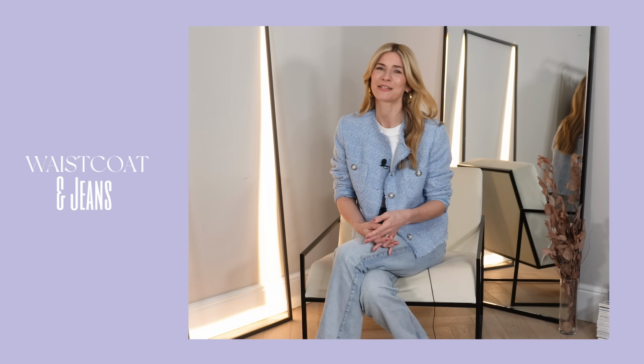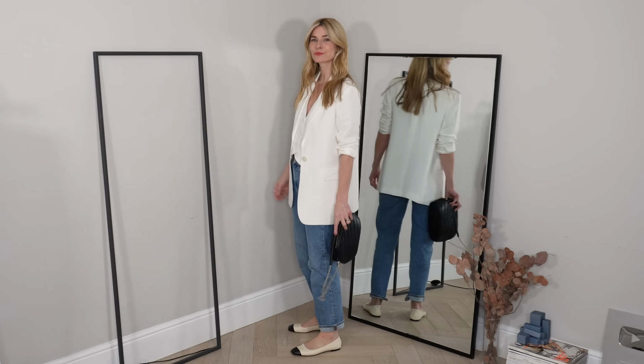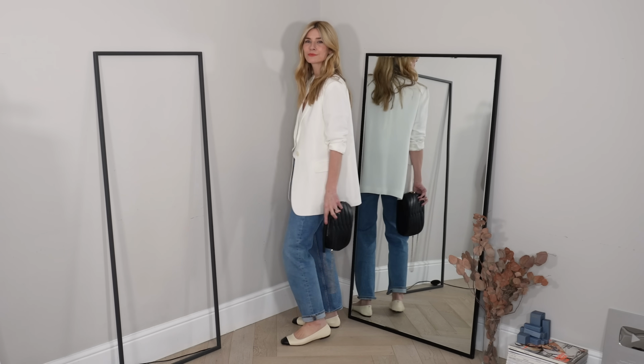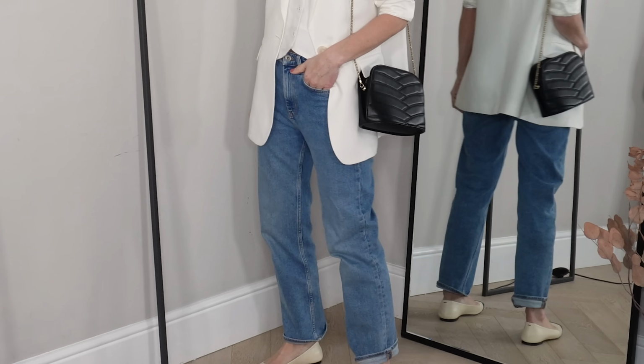Back to something a little bit smarter again, but still very much something that I would wear in the daytime. I, for one, am absolutely loving the waistcoat fashion trend for 2023, and it's a really easy way to bring your outfits quite up to date. I bought this linen one recently from an Australian brand, and I'm already getting lots of wear out of it, and worn with jeans would have to be one of my favourite looks.